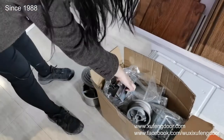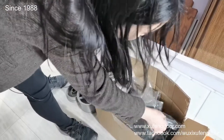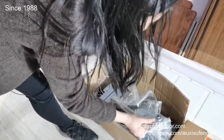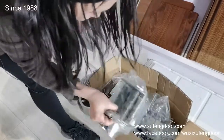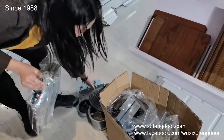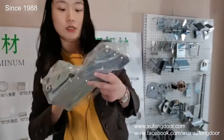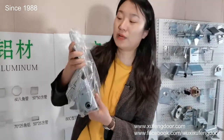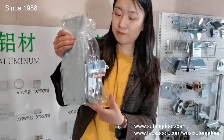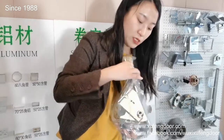Okay. If I can find a regular one. Maybe this is for the industrial door, yes. And it's for the cable brake, right? Yeah. But the regular one would not be so big. It would be smaller. Yeah, sure. So let me open it and you can see the details. Oh, this is so heavy.